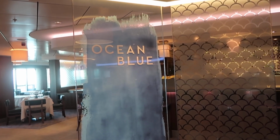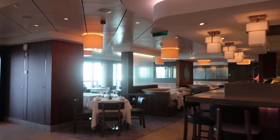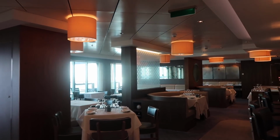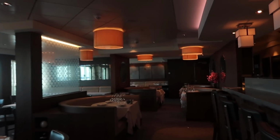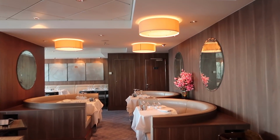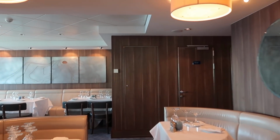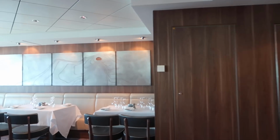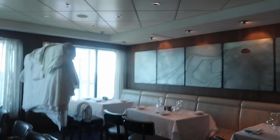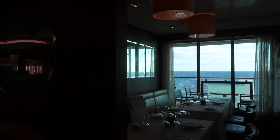And then in the center is the entrance to Ocean Blue. Now Ocean Blue is a seafood restaurant. And it's a tiny little venue. Well, look, they've got all their tables ready for dinner tonight. There's also outdoor seating here on the waterfront.